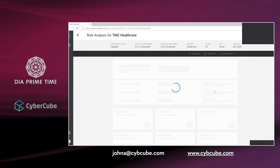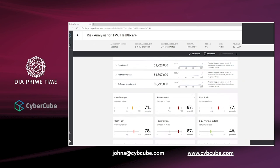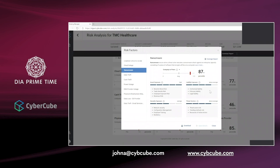you will see that the financial exposure results are updated. And scrolling down, we now have the updated cyber threats to compare the company to its peers. You can now click on any one of these recalculated risks and see the drivers of this cyber threat. As I mentioned before, these are calculated by breaking down the major sources of risk of exposure to a company.